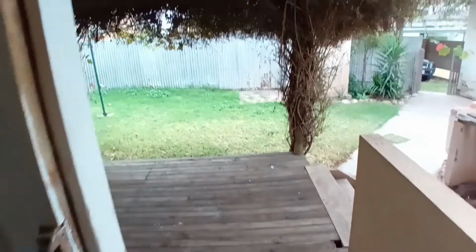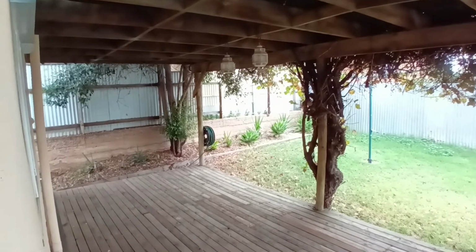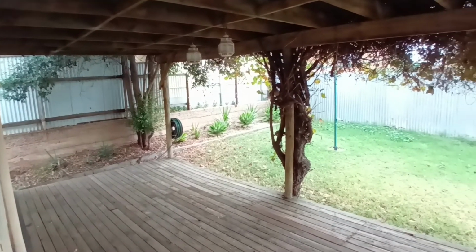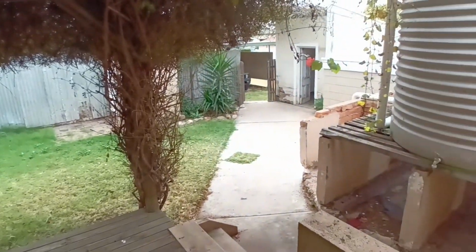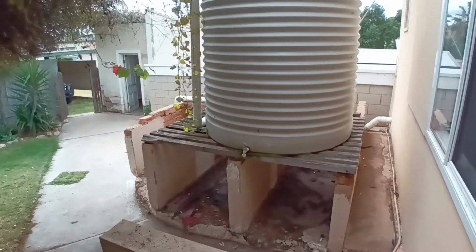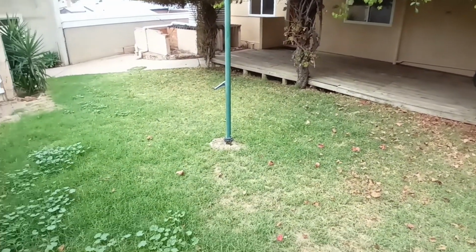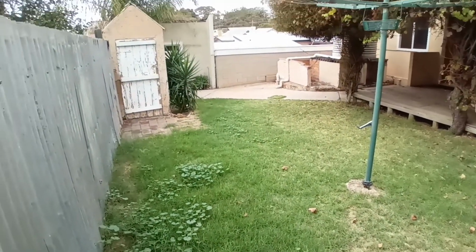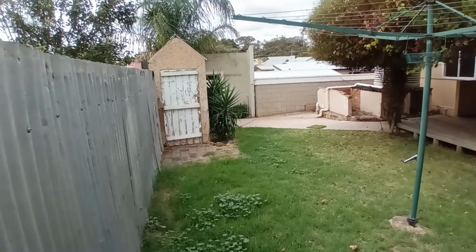The rear deck is under some lovely shade cloth and vines, and you can see a really nice place to come out the back and have a drink and entertain. Off to the right hand side we have a water tank as well. The rear yard has a lovely grassed area, not too big, not too small, an old disused outdoor toilet which has now been securely closed up.